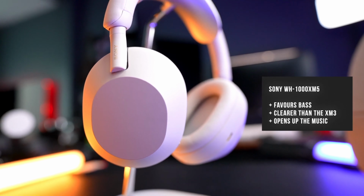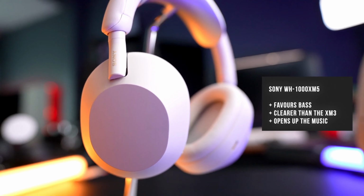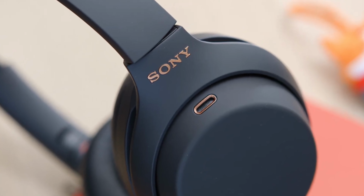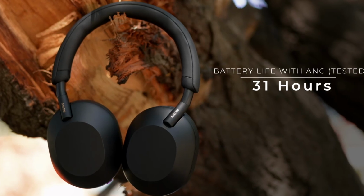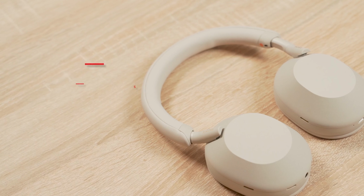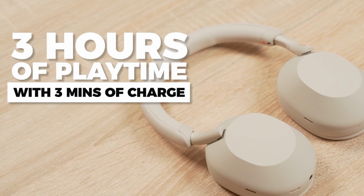There is something interesting about these headphones: in a crowded area, you can hear absolute silence and hear every detail of a song, which makes these headphones so good. The battery life you will get is 30 hours, which is crazy. A notable improvement is faster charging. You can plug them in for 3 minutes and get 3 hours of listening, which is incredible for traveling.